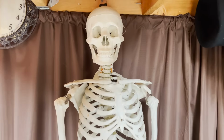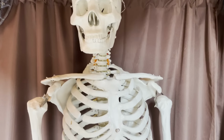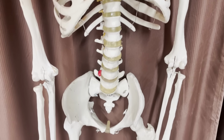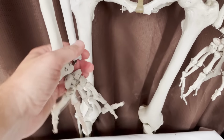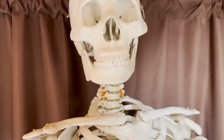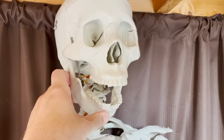I want to show my first full-size skeleton. I bought this about 20 years ago from some online store, I can't remember where, and it's way too heavy. So heavy that it's hard to work with. And that's because it's not really meant to be a decoration. It's more for classrooms and doctor's offices. I think it's medically accurate from a real mold. Don't worry, it's not an actual skeleton, though I sometimes wonder.